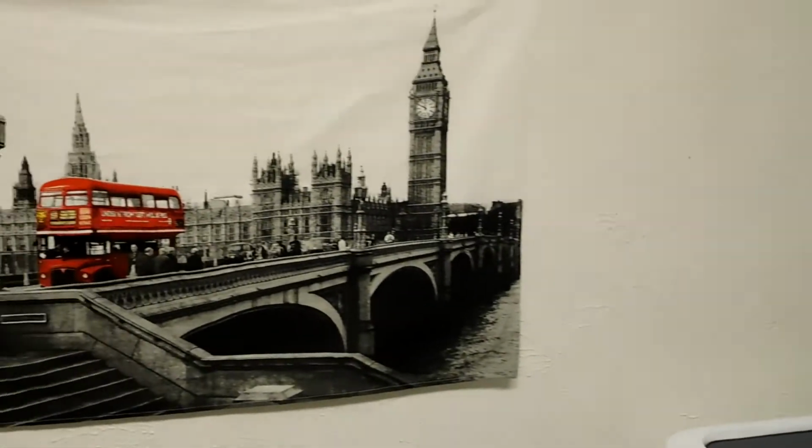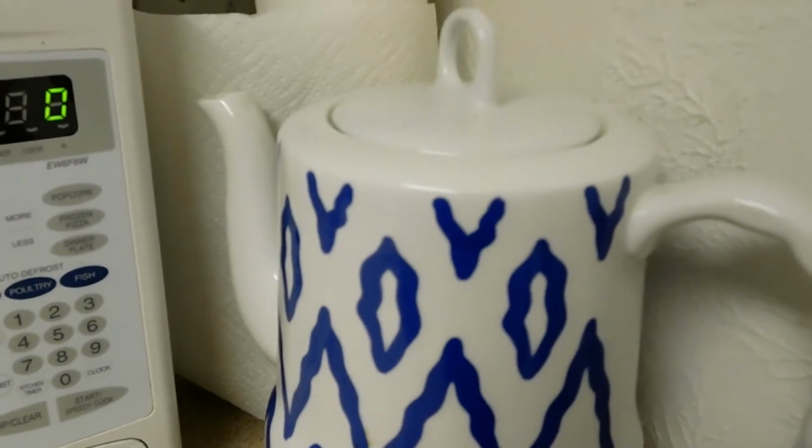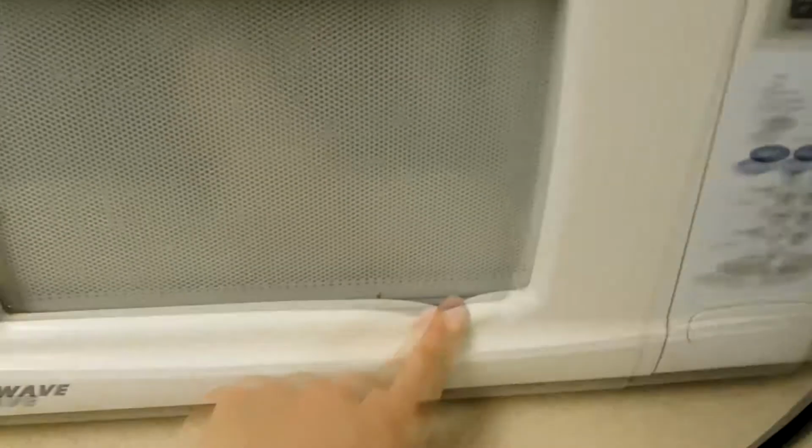And to the left of my oven range thing, I have this tea towel from London I got from Epcot. Then the most useful thing I have in my kitchen, which is this tea kettle I got from Target a long time ago. I make tea in it every day. This apartment came with the sketchiest microwave I've ever seen in my life. Like, how does that happen to the microwave?